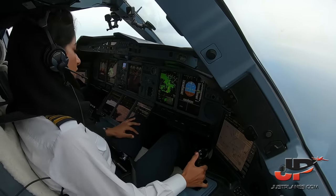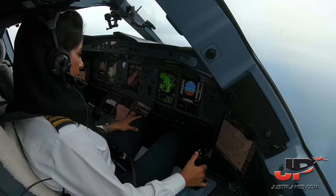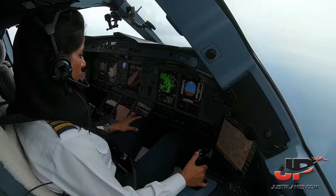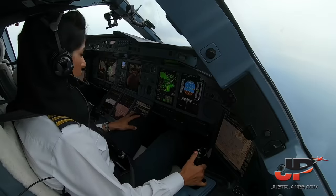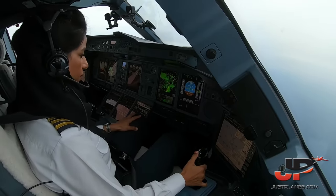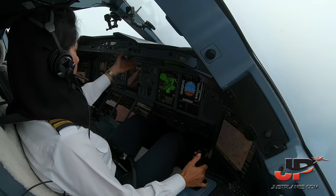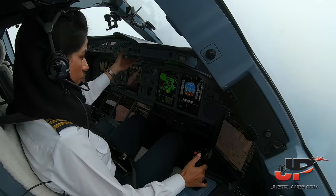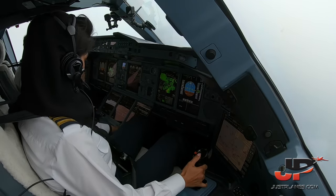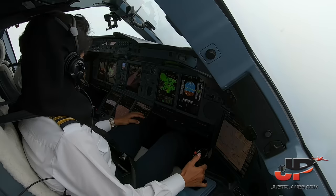220 blue, check. Has to be selected. We keep the seat belts. Yeah. Check complete. Checked. ETIHAD 47 kilo, what is the final? Which level are you able by early? ETIHAD 47 kilo, request flight level 340, will be level by early.